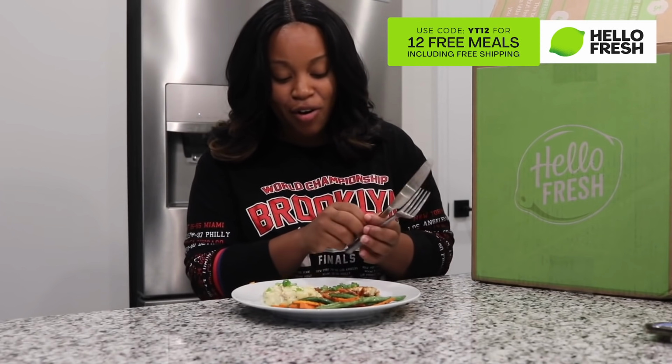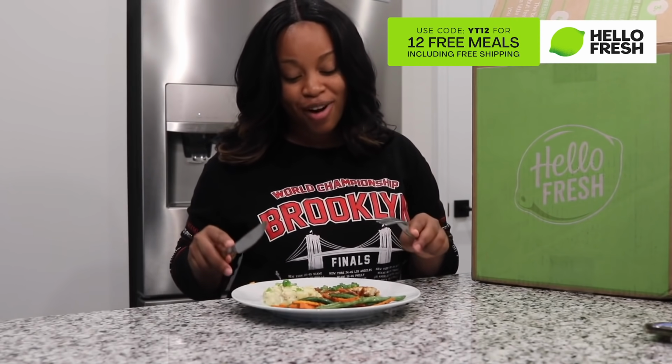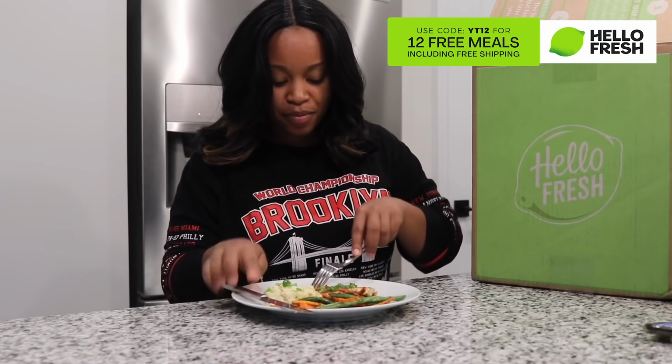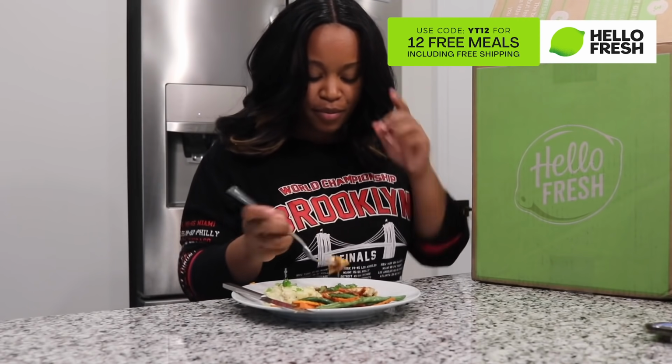So let's go ahead and try it because I am so excited to try this Old Bay butter on the chicken. Let's try it. Amazing.